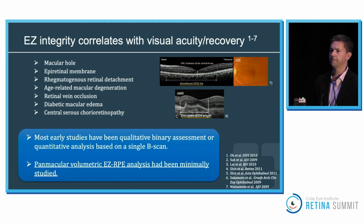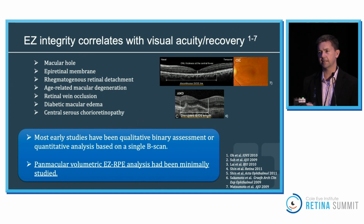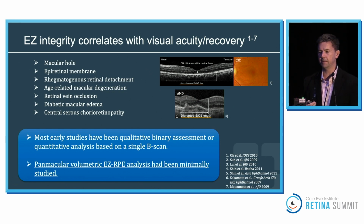So why would we think about the ellipsoid zone? Well, this has been well established across retinal diseases in terms of the functional link. And this is something that's really important when we look at why a drug would be approved and why would we want to treat our patients. It has to have a functional impact. And we've seen this not only in things like macular degeneration, but in other diseases as well.